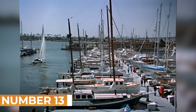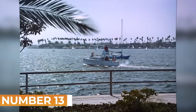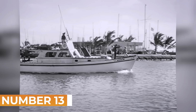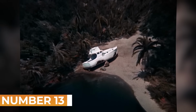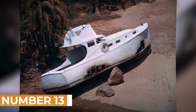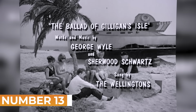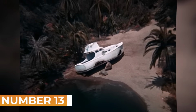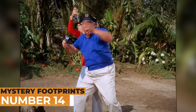Different SS Minnow models. Most viewers probably don't notice, but if you pay attention to the opening and closing credits, the SS Minnow doesn't always look the same. The model used in the opening shots has slightly different details on the hull and upper deck compared to the one in the closing credits. It's subtle, and at first glance, it might seem unimportant, but it's a clear continuity slip. For a show that's supposed to be about a single stranded ship and its castaways, even the boat itself can't stay consistent. It's one of those tiny details that only sharp-eyed fans catch, a reminder that even the Minnow had its own island of inconsistencies.